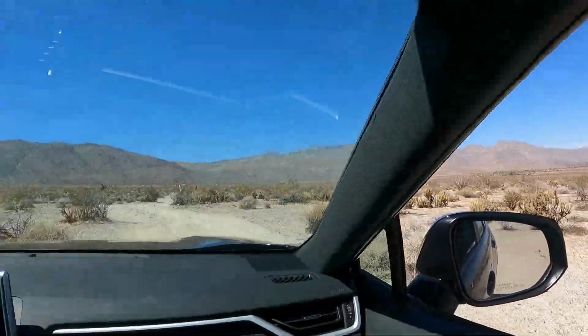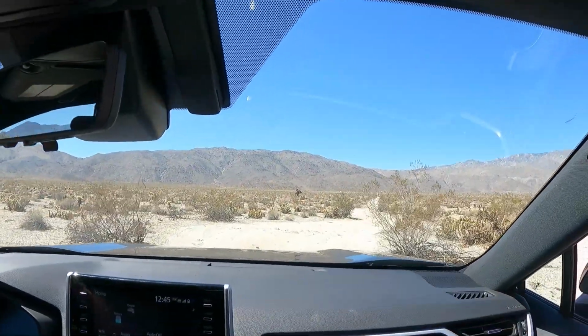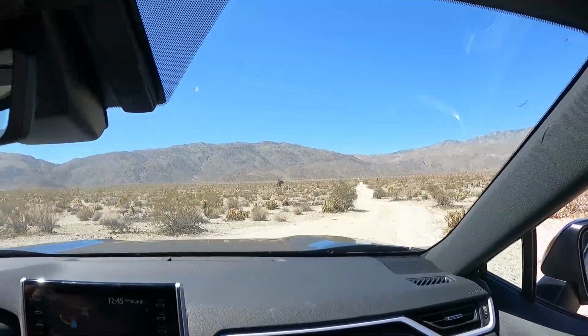We would not be out here in the Mustang, y'all. Would not have left the road. No, can you imagine the bottom of your car would be hitting all these thick rocks? Yeah.